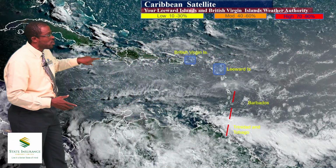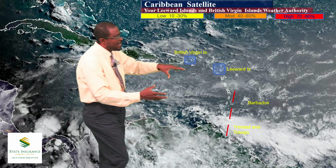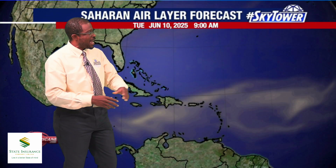You're seeing right there the dusty conditions all the way towards the west, just entering Jamaica for right now, but still it's way out towards the east. So you can expect, going on into tomorrow, some of the dust will be lingering over our Twin Island state.